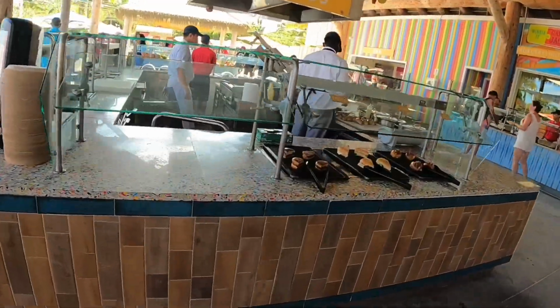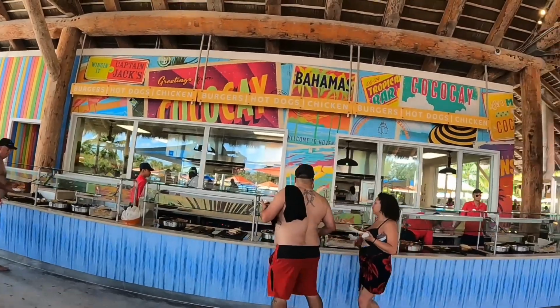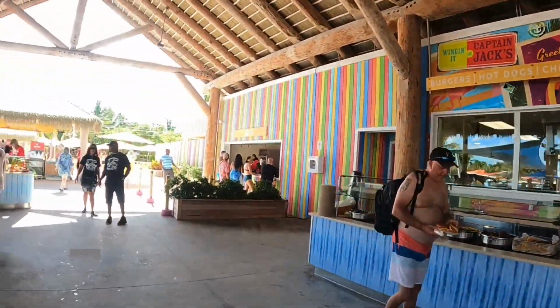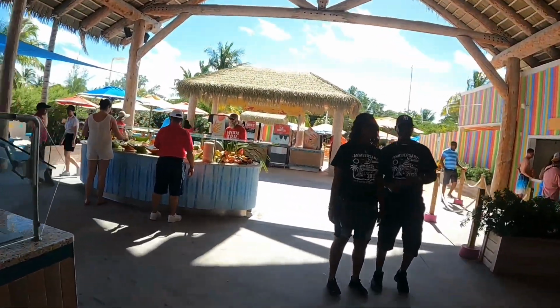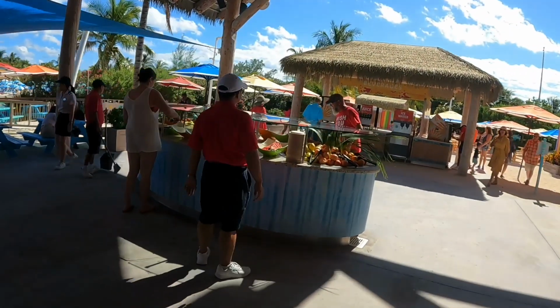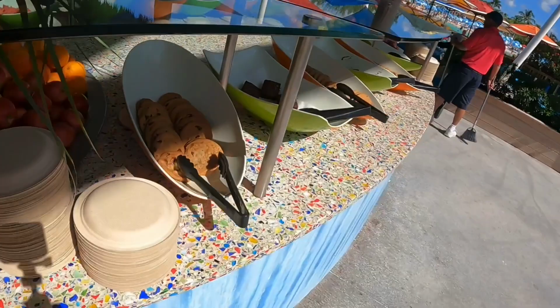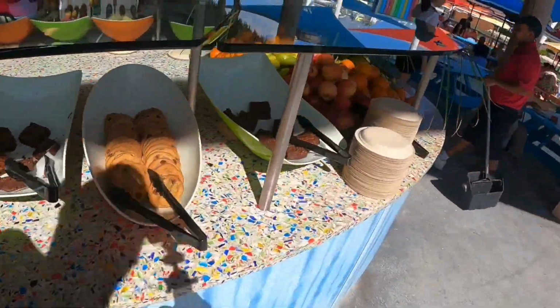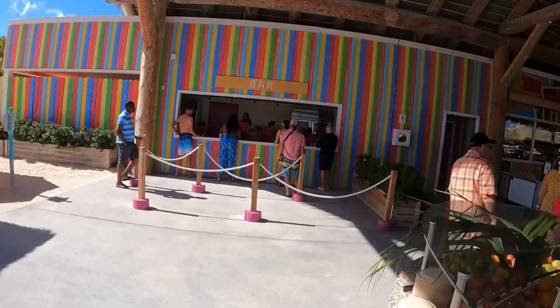Here it's another sandwich and salad bar with the same sandwiches. Another part of the burgers, hot dog, chicken. The bar is here. And they have a fruit station also. Watermelon, fruits. They have cookies, brownies. For fruits, they got pineapple, watermelon. Again, the bar is here.